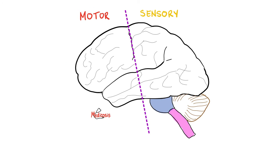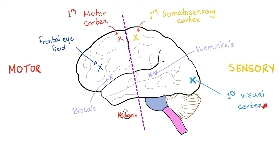Remember, here is my brain. Draw the line in the sand. In embryology, this is called the sulcus limitans. In the adult brain, this is near the central sulcus. In front is usually motor, behind is usually sensory. If I want to see something, vision is a sensation. It's one of the special senses. Look at the center for vision. Oh, it's behind the line because it's sensory.